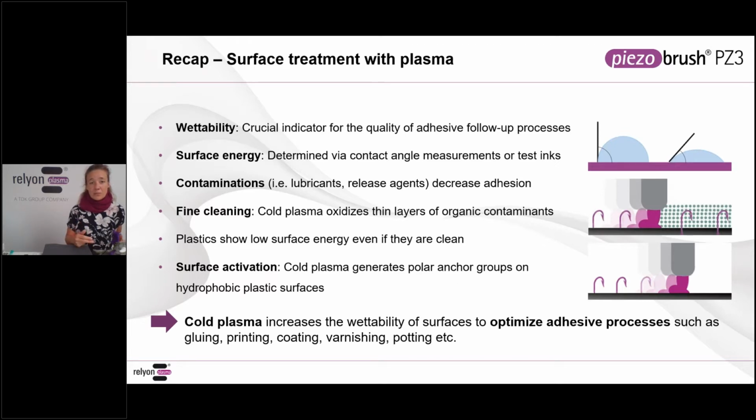And we learned that plastics show low surface energy even if they are clean, as you saw with the sample at the very beginning where I have the protective layer, so this is a very clean sample. With the plasma, even if there are no anchor groups to bond with, we can generate those. So overall, cold plasma makes it possible to increase the wettability of surfaces to optimize adhesive processes. These can be gluing, printing, coating, varnishing, potting, etc. And we'll look at a couple of use cases now after I've introduced the device itself.